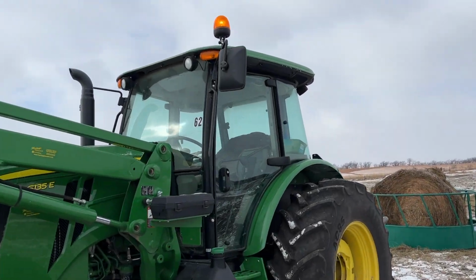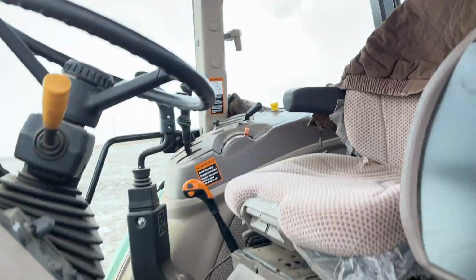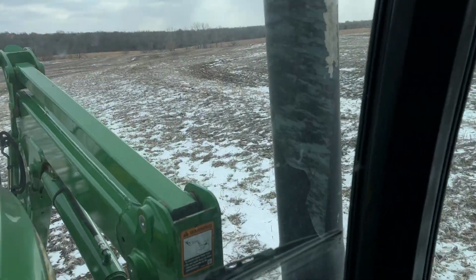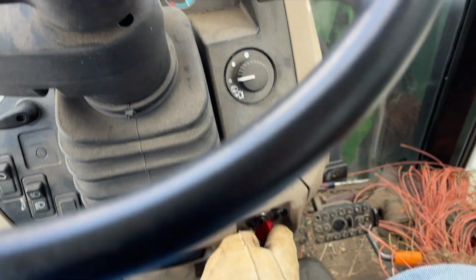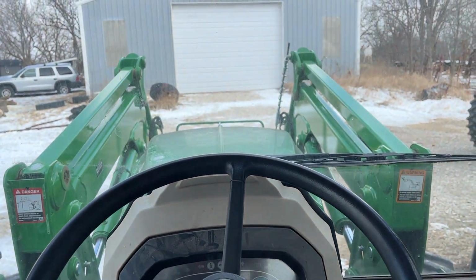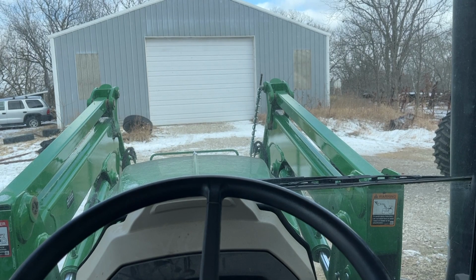I'm freezing my butt off, so I'm getting back in the tractor. Oh, this heater works good. All right, we got the hay fed. We're gonna check everybody here at the house real fast, and then sounds like Grandma has lunch ready for us.